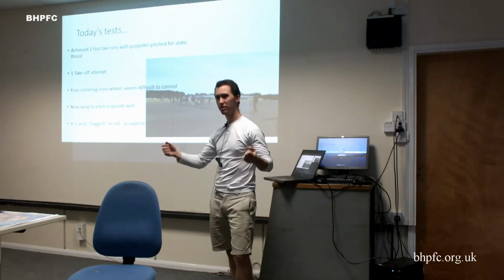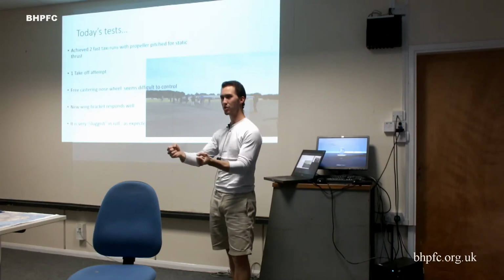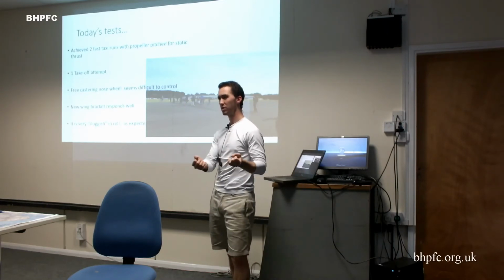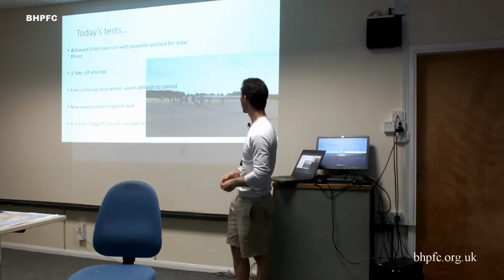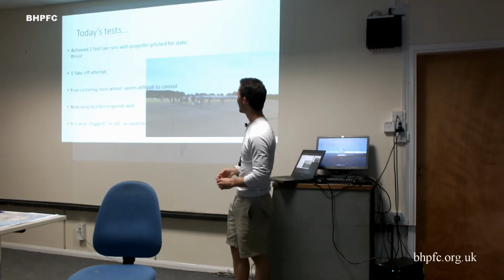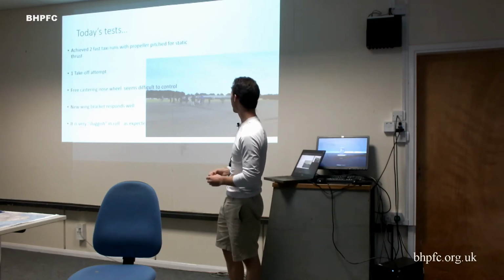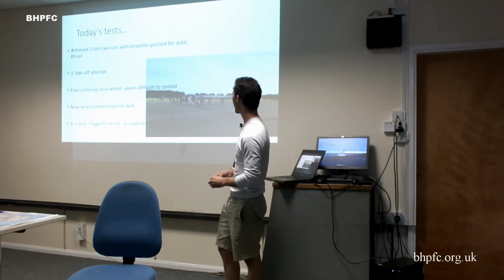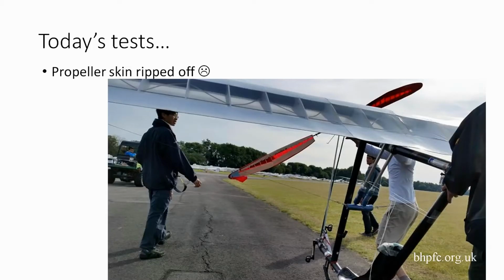We also added bracing to the wing, that's to the control column, and the wing is actually now free to rotate about the fuselage on the roll axis. So it's pretty much turning into a flex wing, a human power flex wing, slowly. So we achieved two fast taxis with that and one takeoff attempt. And I say attempt because our prop skin ripped off and it was 8:30, so we had to get off the runway.